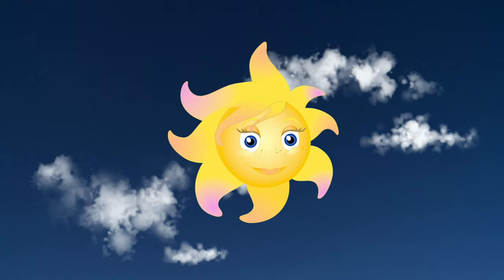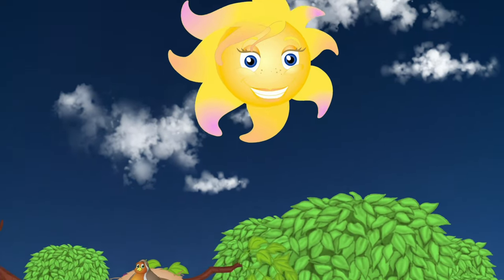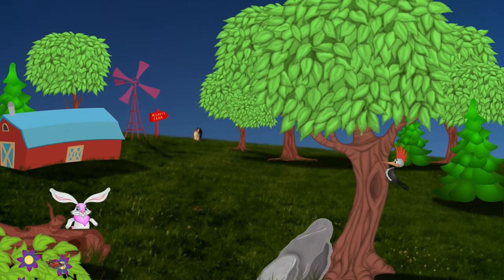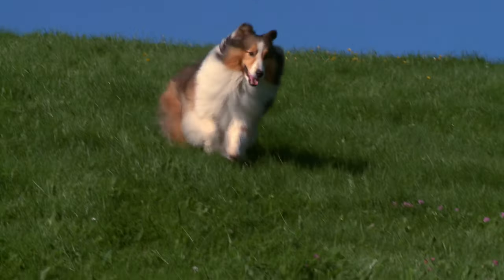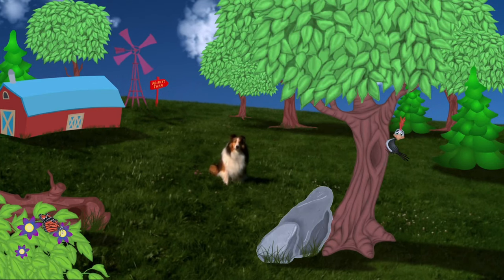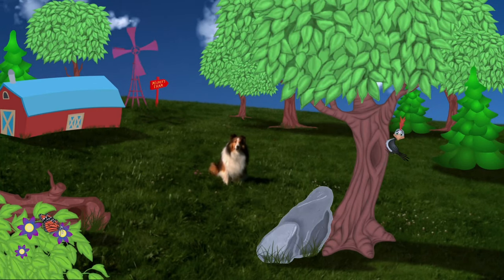Day on the farm. And here comes Mickey, our new farm dog. Look at him run. Hi, everybody. Welcome to the farm.